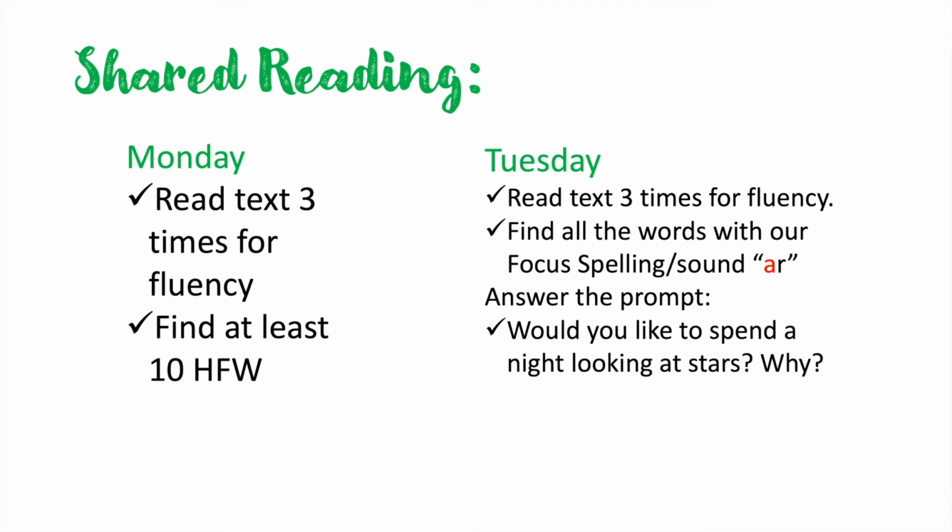All right, boys and girls, so these are the high frequency words of the week. You will be practicing them all week. Next, I'm going to show you a slide of the activities that you will be doing for shared reading. You will have two shared reading texts. The first one you will use for Monday and Tuesday. On Monday, you will read the text 3 times for fluency, just like we did in the classroom. And then you will find at least 10 high frequency words.